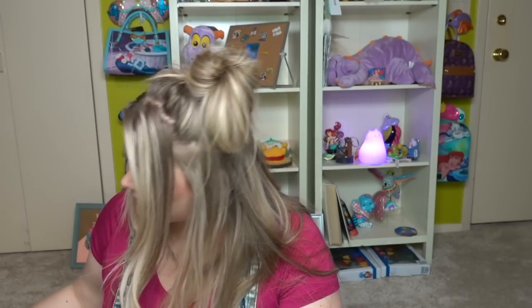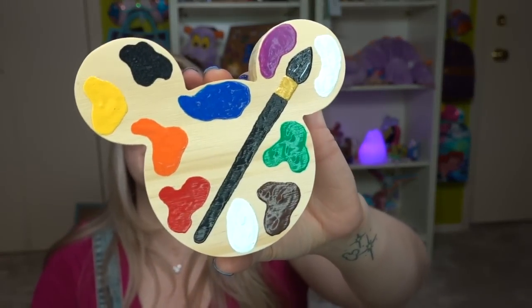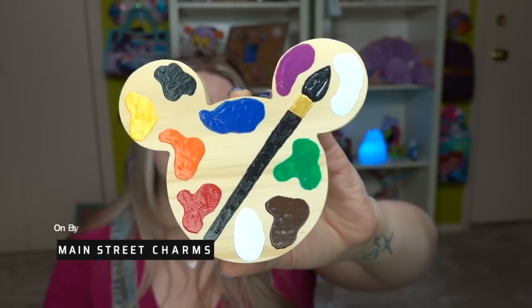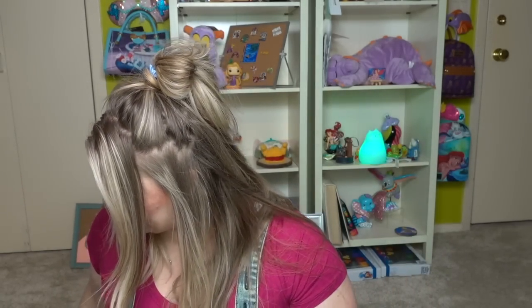Let's talk about the few items that I did purchase for the display, or for Festival of the Arts, I should say, because they're both. I was able to get this really super cute little wooden block Mickey that looks like an artist palette. This was actually from Main Street Charms. I love them. If you have seen my recent small shop hauls or recent Decorate With Me videos, you will definitely see lots of things from Main Street Charms. They also have a ton of stuff that goes on tiered trays. So if you're a tiered tray fan, this is where to go.